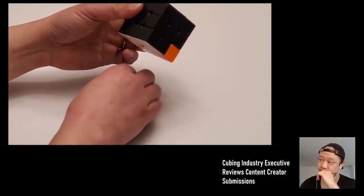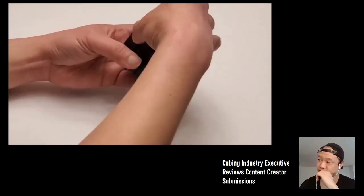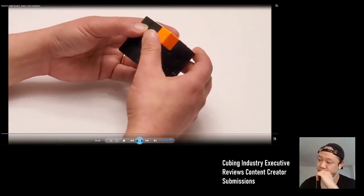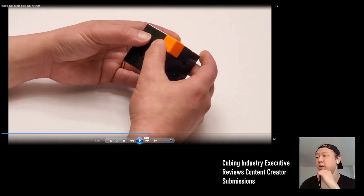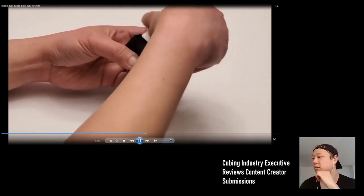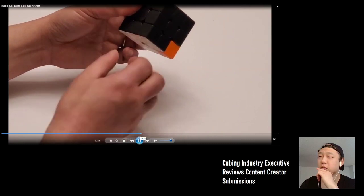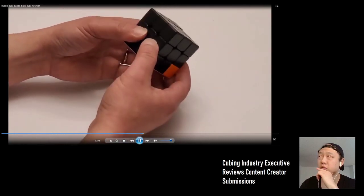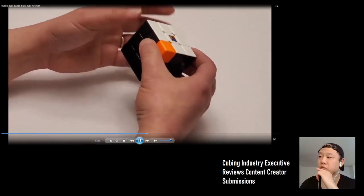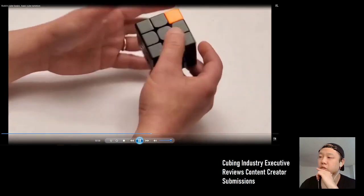Notice how down clockwise and up clockwise are how they move with respect to each other. Now let's apply the same note.